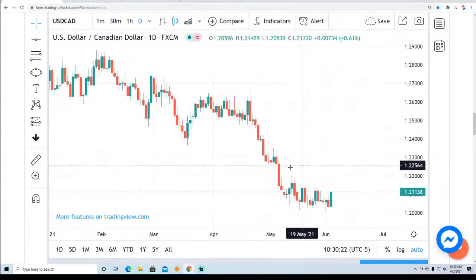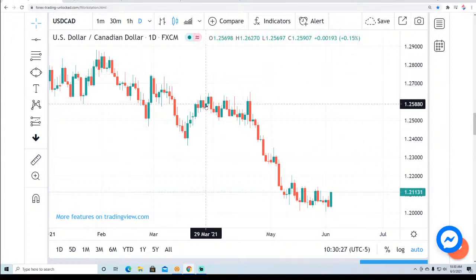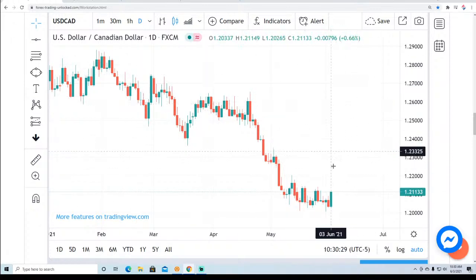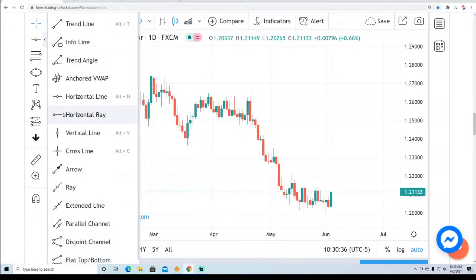There's been a lot of talk that we're going to start to round out a bottom. Is that possible? Anything's possible. Is it going to happen? Who knows? Maybe it will. Right now, we still have been making lower move lows and lower move highs. 2 days ago, we set a lower move low. This is, I would say, the base.